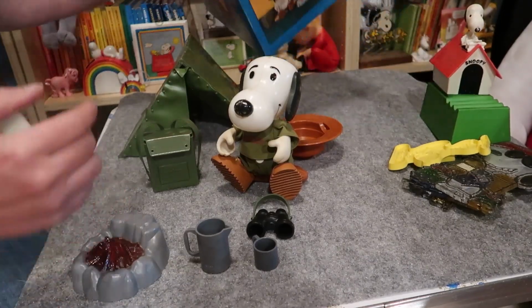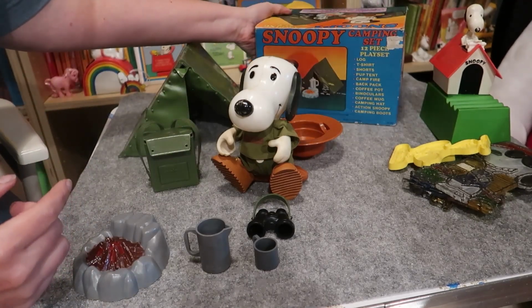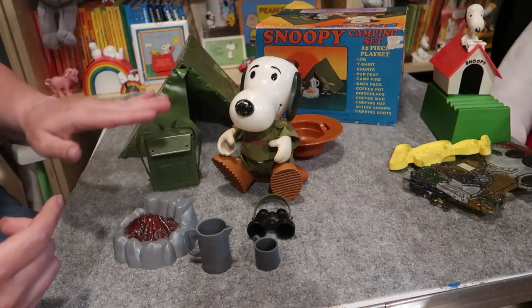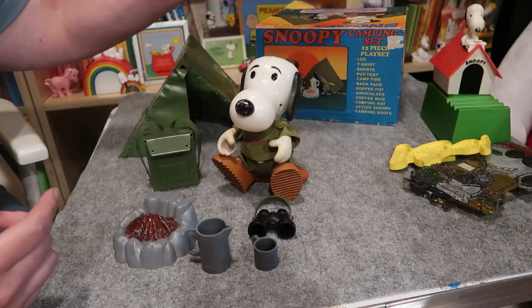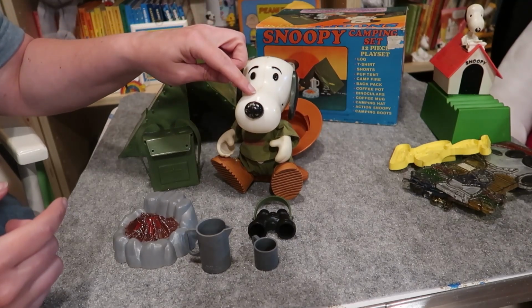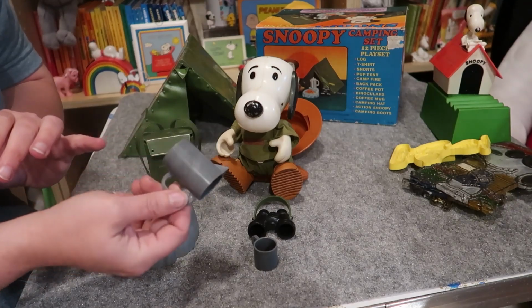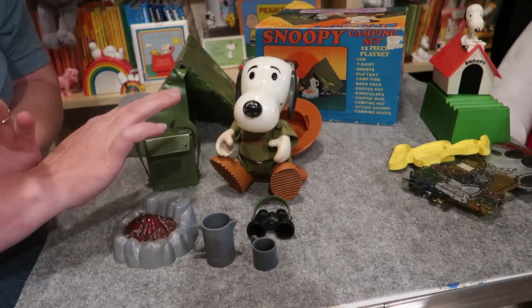So the box also shows what comes in here. It says log, which we have under Snoopy, t-shirt, which I'm going to assume is this shirt, and shorts. We've got the pup tent, the campfire, the backpack, the coffee pot, binoculars, coffee mug, camping hat. Ooh. Action Snoopy. Camping boots. So as long as this little coffee pot did not have a lid originally with the camping set, then I think everything is complete.